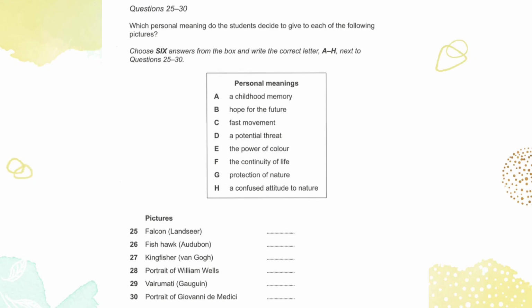You could talk about the possible danger suggested by the bird's look. Oh, OK. There's a picture of a fish hawk by Audubon I like. It's swooping over the water with a fish in its talons and with great black wings which take up most of the picture. So you could discuss it in relation to predators and food chains? Well, actually, I think I'll concentrate on the impression of rapid motion it gives.